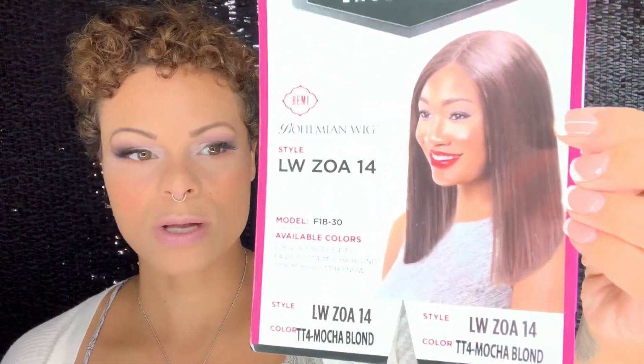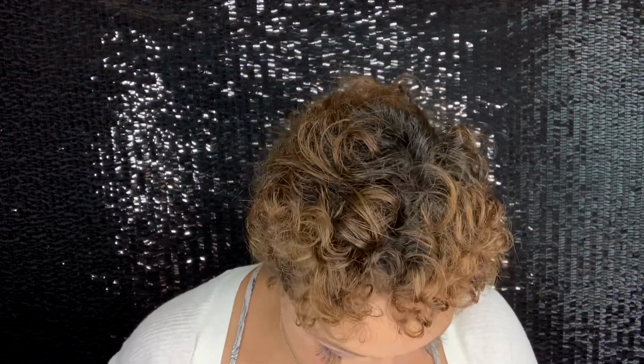That's Miss ZOA there. I feel like someone was asking me about a wig that was comparable in color to Janet Collection's Nunu. I'm sorry, I don't remember exactly who that was, but I know that we had a conversation about it. And so this color here is almost spot on to the Nunu wig that I had in, I'm pretty sure she was Mocha Blonde too. So this Pure Natural line, Bohemian Wig, their Mocha Blonde is extremely similar to Janet Collection's Nunu.